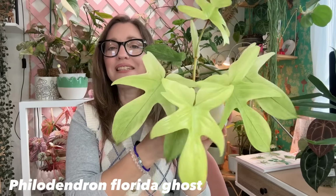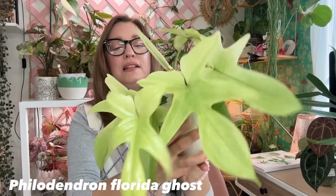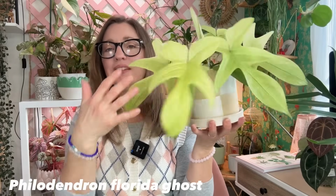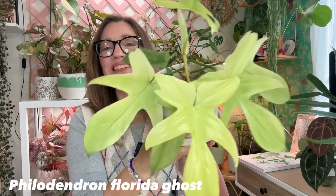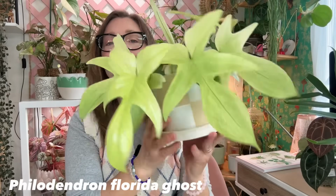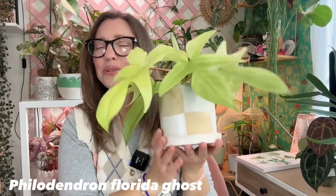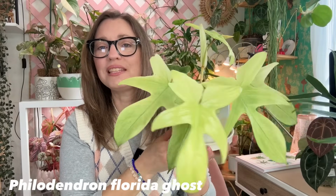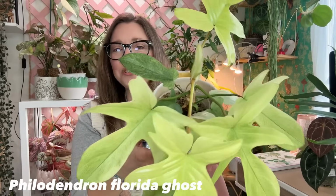I love the color. It's keeping these really light colored leaves for me. Here's an older leaf which is kind of darker, another one that's kind of darker, but all of these are hanging on to that ghost color, and it's absolutely outstanding. I love it in this pot. This pot is from Marshall's, which, by the way, I need to go to Marshall's. I want to check out their planters again just to see what new things they have. And so this is number one on my favorites for January.